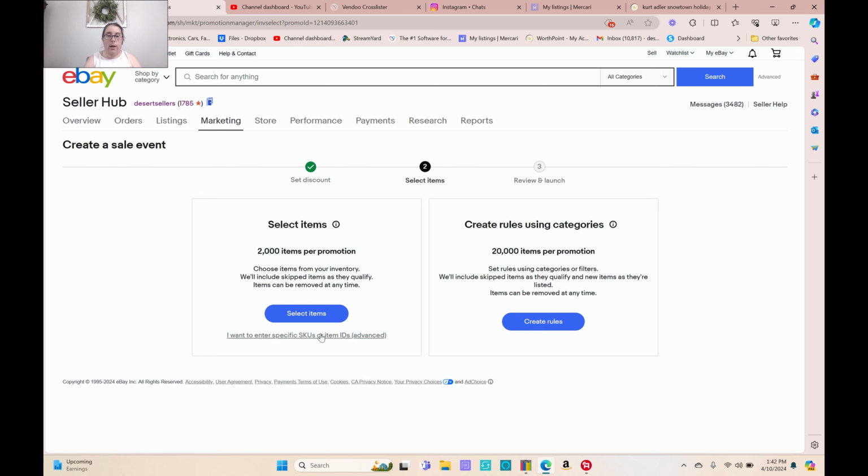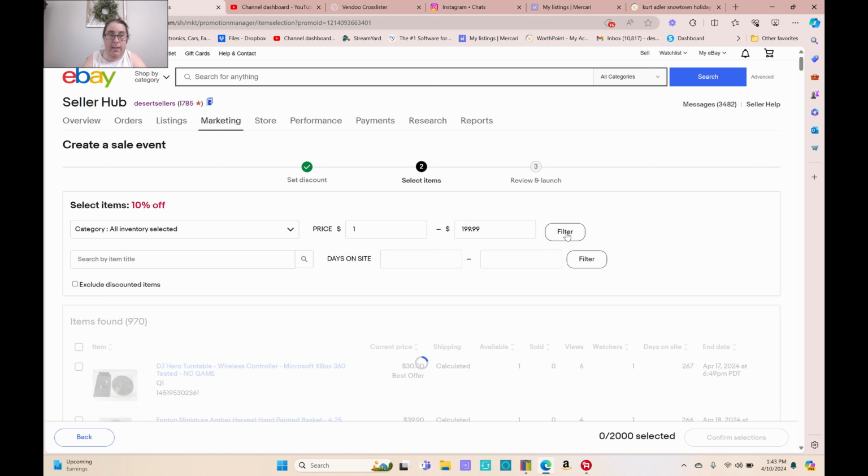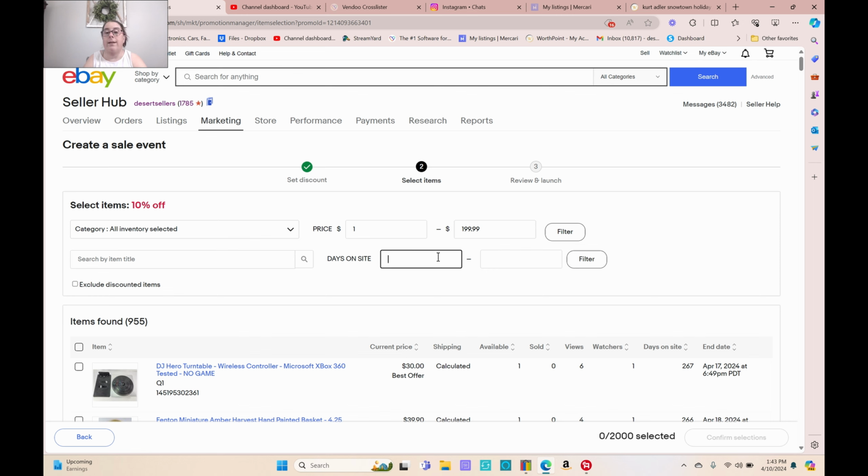And we are going to go with select items. And here's where it says days on site. So I always do all inventory. So everything in my store, if it is anywhere from $1 to $199.99. Filter, that's going to show you that 950 of my items are in that category, but we want to go by days on site.